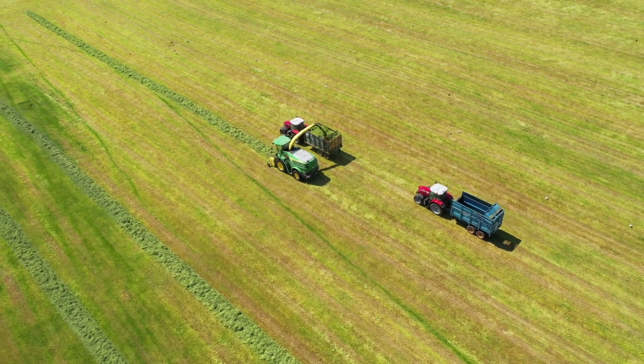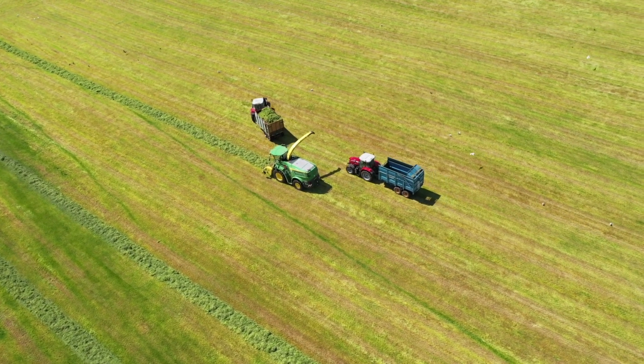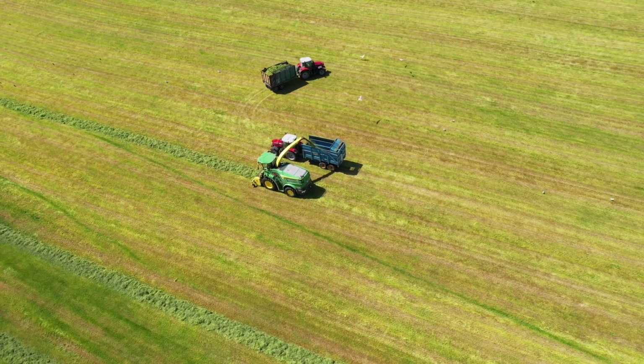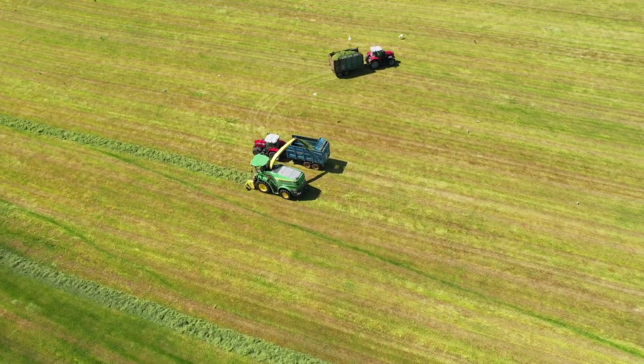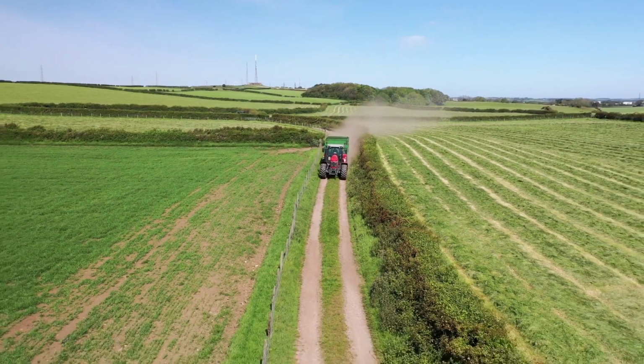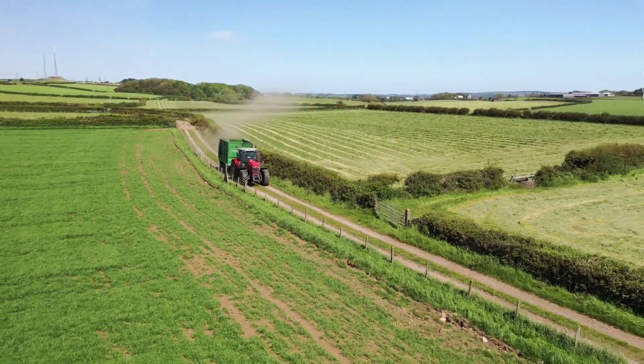The big machine is a John Deere harvester. It picks up the grass and loads it into the trailer behind the tractor. Come on, Grandad, we're going to be late. Peanut's waiting for us.